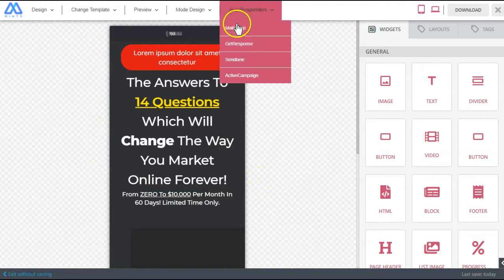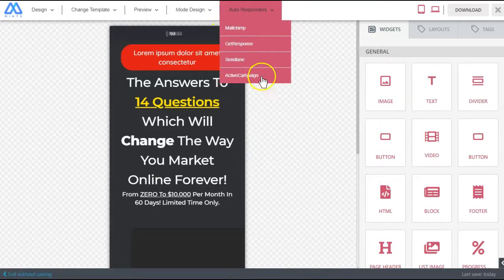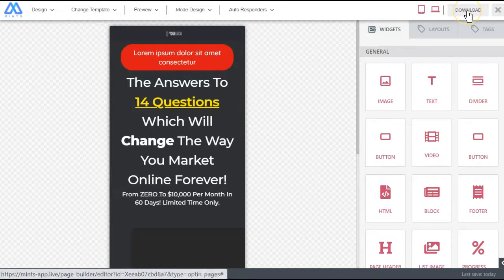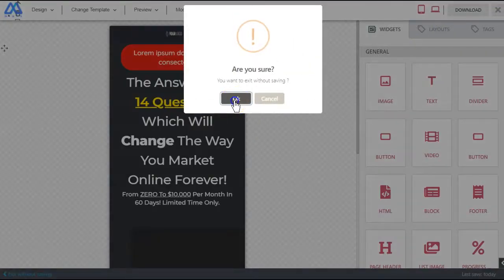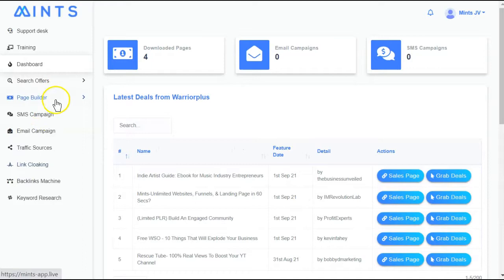They also give you a chance to connect an autoresponder: MailChimp, GetResponse, SendLane, and ActiveCampaign. If you guys stick with me, we're going to go over this in just a second when we get to the traffic section. You do have the option to download, and once you do, it will go into your saved pages. And I don't see any problems per se with the page builder, except that everybody else has those templates, so that will look the same unless you come in here and spend quite a bit of time editing it and adjusting it to make it unique.